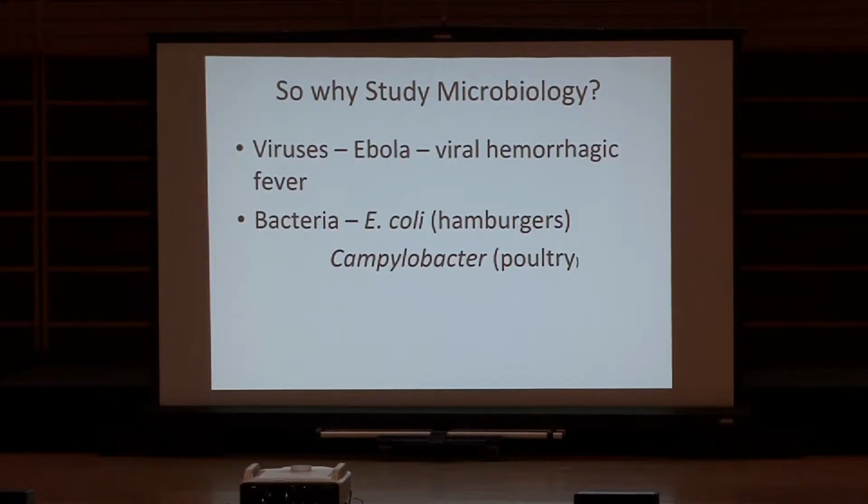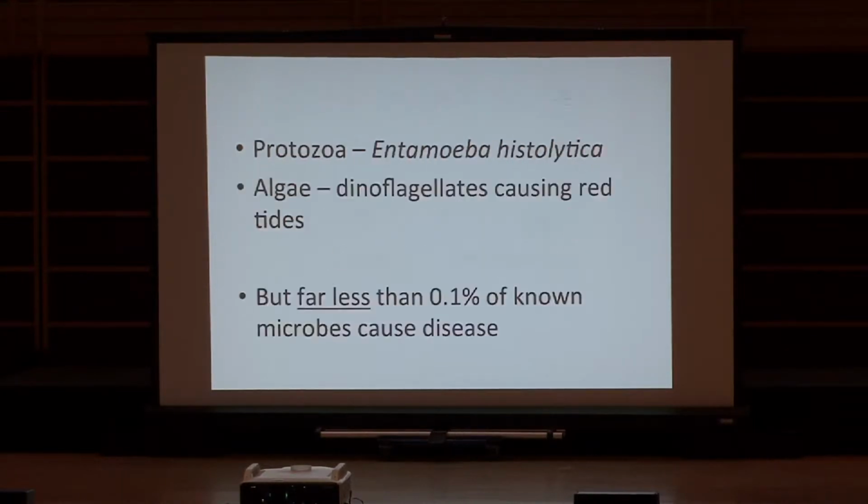So we could study microbes because of disease. We could also worry about the other kinds of microbes. I don't want everyone to think you only get sick from viruses and bacteria. Protozoa can make you sick. If you ever go and drink water, particularly in Mexico, it's a problem down there with the contamination. You can get very sick with entamoeba. That's quite common, drinking polluted water.